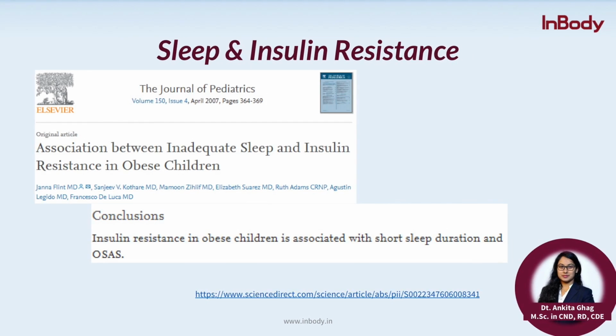There was a study done in the pediatric population where they found that obese kids have more insulin resistance because of inadequate sleep. Imagine a child developing insulin resistance and not working on it. It is leading to various metabolic disorders, with type 2 diabetes coming at a very early age. Isn't it a sign of alarm for us?